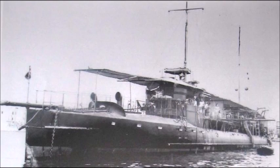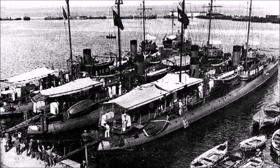The Samsun class of destroyer is also one of the longest serving vessels in the Ottoman Navy or the Turkish Navy, being in service with both the Ottoman Navy and surviving all the way up until the Cold War. So we're talking over 40 years of combat service for the Ottoman and later Turkish navies, the Samsun class of destroyers from 1906, 1907.